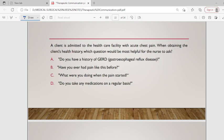I know you're going to look at it later, but if you don't have an understanding of GERD, you can just click on the link and it will take you to a lecture that I've made on the same, so you are able to appreciate gastroesophageal reflux disease. Have you ever had pain like this before? What are you doing when pain started? Do you take medication on a regular basis? So these clients are admitted with acute chest pain. When obtaining the client's history, which question will be the most helpful for the nurse to ask? Do you have a history of GERD?